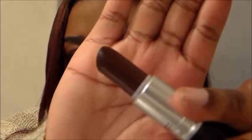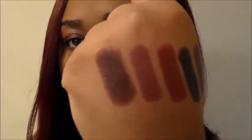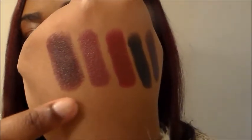And last but not least, we have Living Legend. This is also a matte lipstick by MAC. And it is a dark red almost. I love my dark colors. This is why I love fall, for dark lipstick. And this is what it looks like. It's very dark. Very dark red. Let's switch it. This is what it looks like. This right here is the Living Legend.